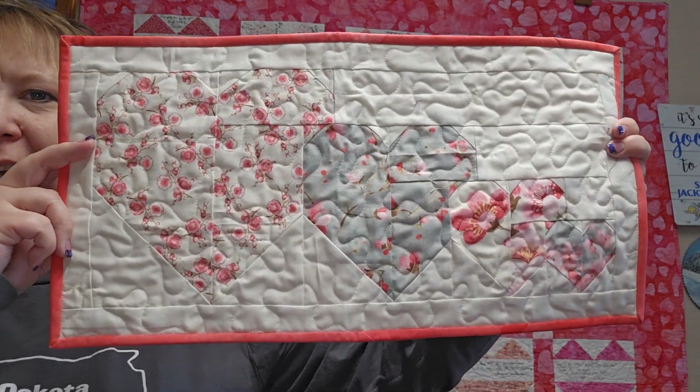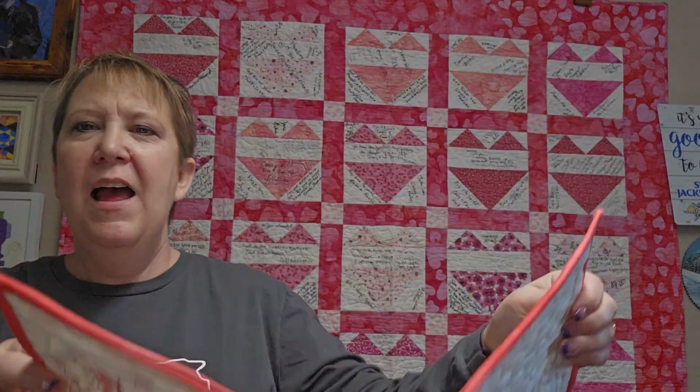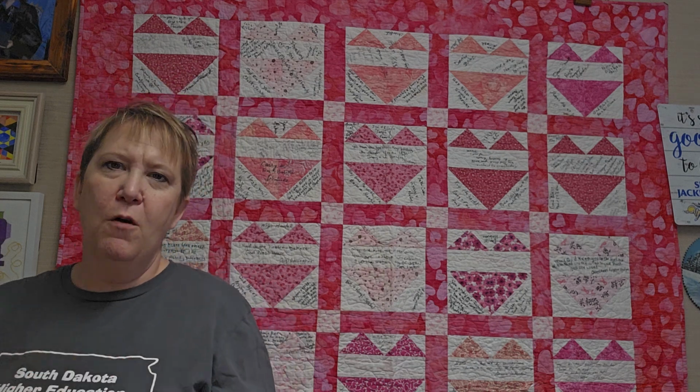This one's for me to keep with my projects. And then I also made one for my friend Pat. And I have made her probably 6 pieces with the Sakura, the Japanese cherry blossom fabric in the past. And so I also made that one for her as well. And it was her birthday last week. She really loved having another, what she calls springtime table runner to go with her other ones.